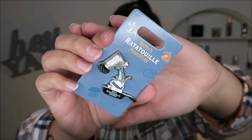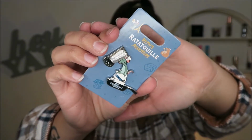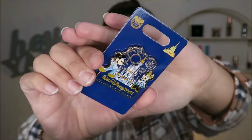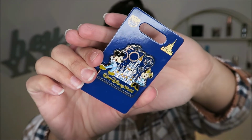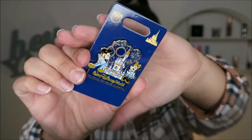We also picked up this one for Remy's Ratatouille Adventure because it was our first time riding the ride. I think it is so cute. The little salt and pepper shakers actually glitter. It's adorable. We also got this one right here for the 50th anniversary because of course, Magic Kingdom is celebrating its 50th anniversary and I thought this one was really, really great.